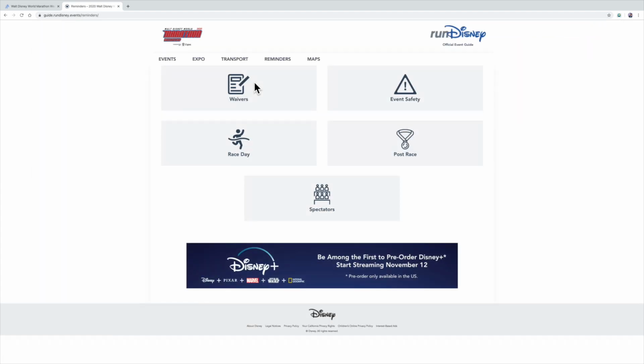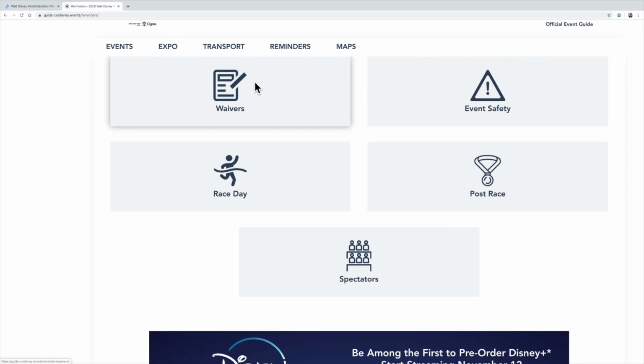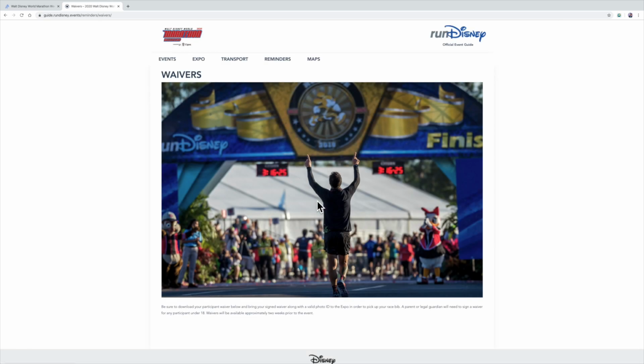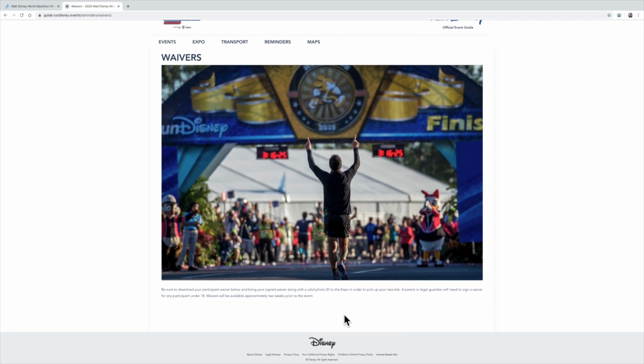Now let's go to the reminders. Here is where all of your FAQs ended up. So if you have any other questions about race weekend, this is a great place to go. Waivers, this is where you will find that when that link goes live. You will see it here.